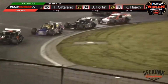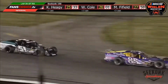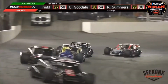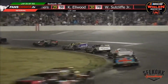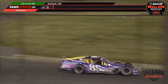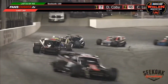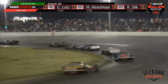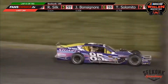Bonsignor is there, and now we've got, well, a 3 musketeer battle between the number 85 of Ronnie Silk, Bonsignor, and the number 16 machine that is driven by Tim Salamito. One of the tracks that Timmy likes to run on. It suits his driving style. The luck factor has been non-existent the last several times they visited here. Tonight, early on, biding his time, looking good, trying to close in on the 51 in that battle for fifth.